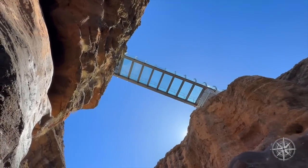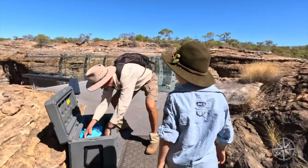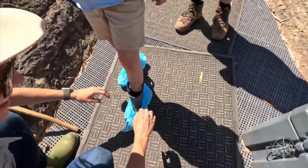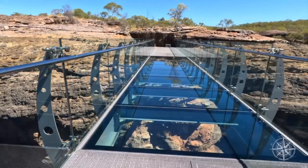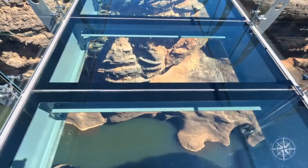And I think the highlight, other than being on the boat and down on the water, is the newly installed glass bridge walkway that spans the gorge. And if you're brave, you can go out there, look down past your feet at the gorge. It gives you beautiful views of the gorge in either direction. A great photo opportunity. I love that we didn't feel rushed at any part of this tour.